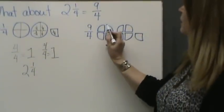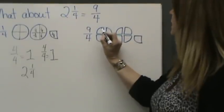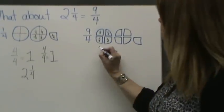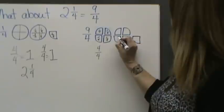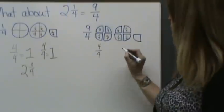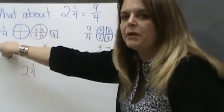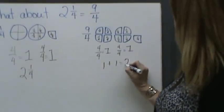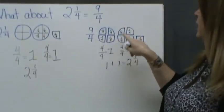Well, let's look. If I go and I look at my pizzas, and in every box I have this 1/4, I can put them all together, and you'll see here there's a 1/4, there's a 1/4, there's a 1/4, and there's a 1/4. How many 1/4 does it take to equal 1? 4/4. So that would equal the same as 1 whole pizza back over here. Over here, I put all my pieces together. And again, I have 1, 2, 3, 4/4. And we know that 4/4 = 1. So that takes care of 2, just like back over here. And then I have this one little piece left. So again, I have the 1 + 1 = 2 with my 1/4 left over. So here we see that 2 1/4 is equal to 9/4.